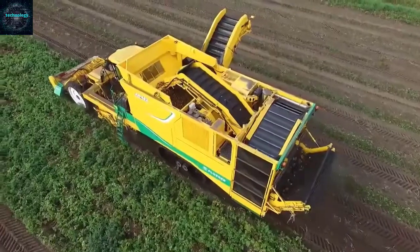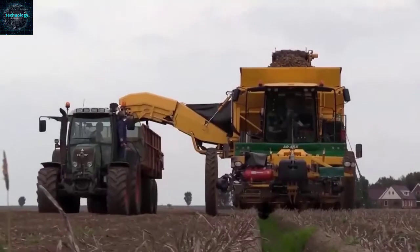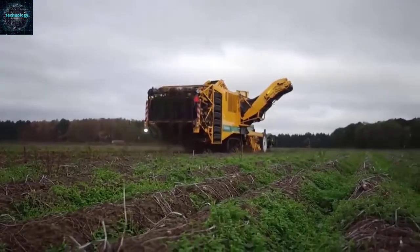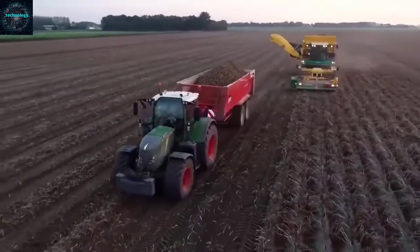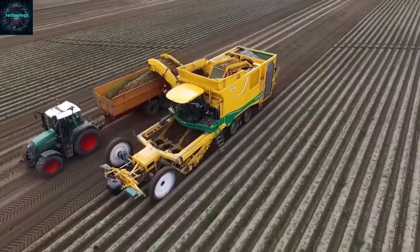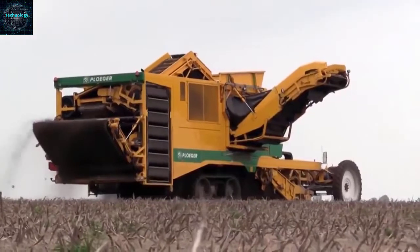Harvest potatoes, you're about to get the answers to all of your questions. In addition, you'll see how fast the workflow has become thanks to the achievements of engineering. The AR4BX is a self-propelled 4-row harvesting machine designed by the Dutch company Plöger, especially to work with potatoes. The key feature is the large sifting area.